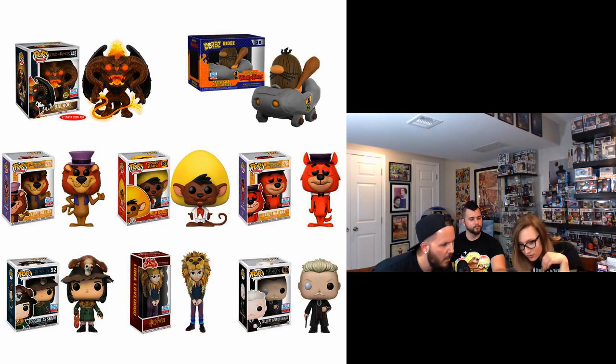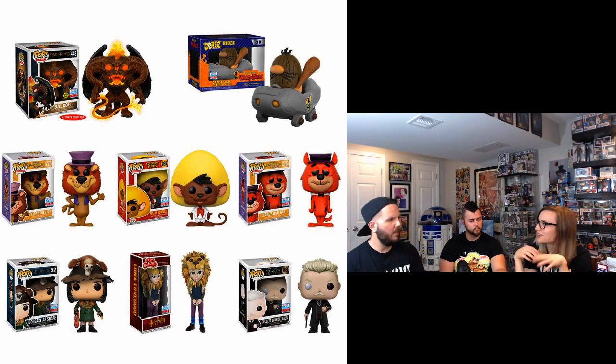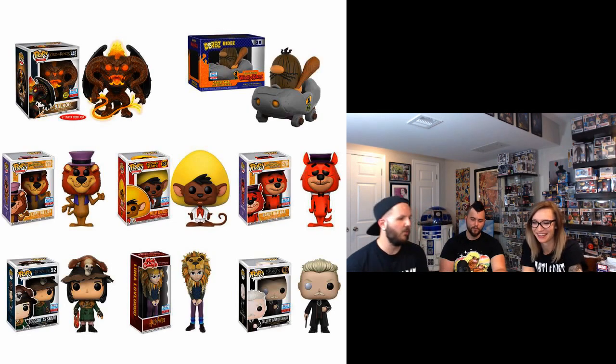Up top at Lord of the Rings. Oh, I thought you were talking about Harry Potter. So we're talking about... I don't know what that Balrog is. Anyway, they've released him, but that's a glow-in-the-dark version.